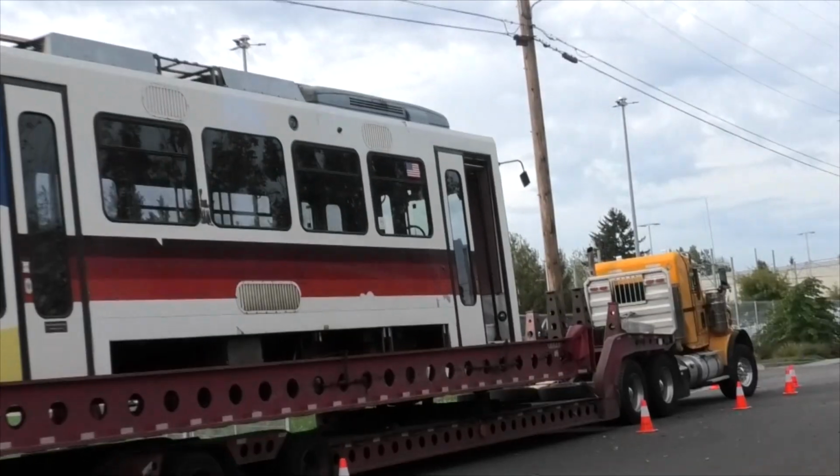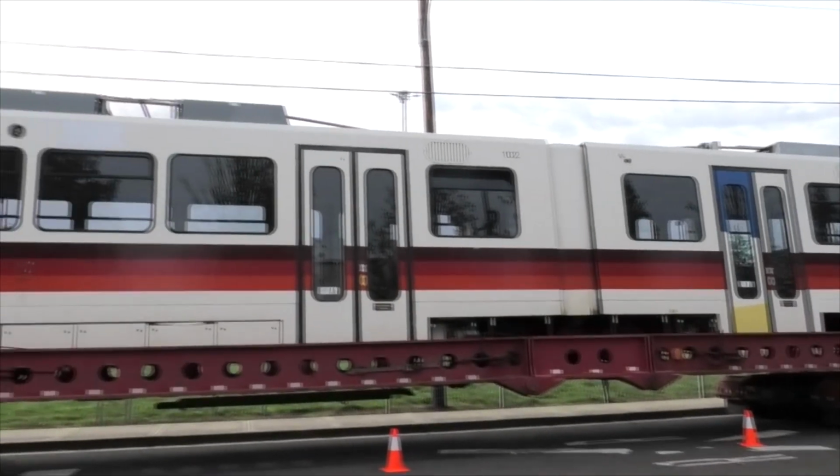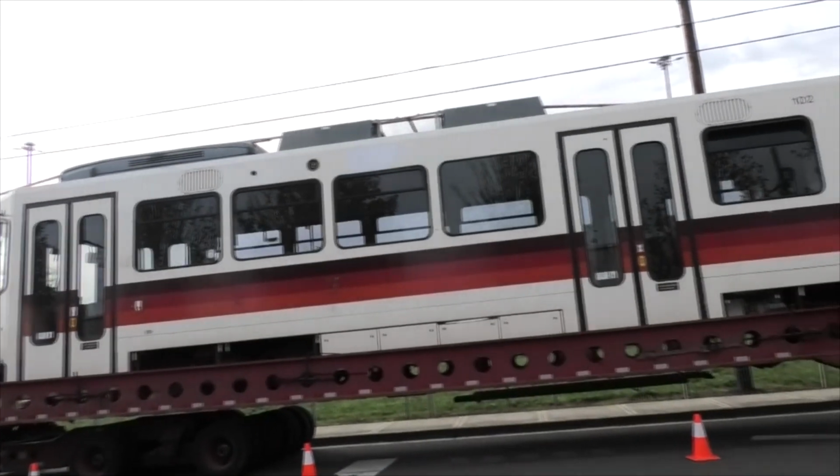But once a Type 6 train enters service, they'll take a Type 1 train out of service, and it's pretty much going to be a one-for-one swap, because there's just not enough room to store all the trains as is. If we were to have all the Type 1s and all the Type 6s, it's going to be a one-for-one swap. And we've already retired and sent off car number 102, and car number 108 is next.